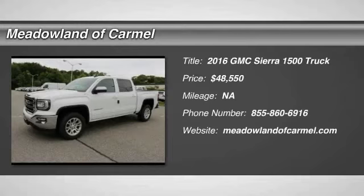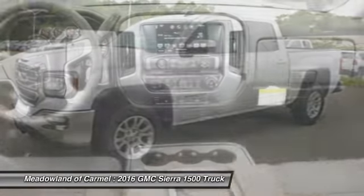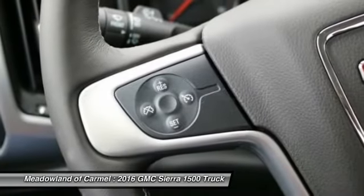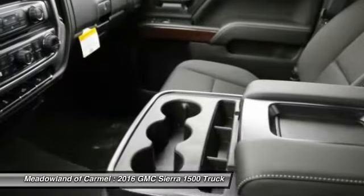The 2016 GMC Sierra 1500. The Sierra 1500 offers a 5-star frontal and side crash test rating and a combination of mechanics and aerodynamics that give it better conventional V8 fuel economy than any competitor.